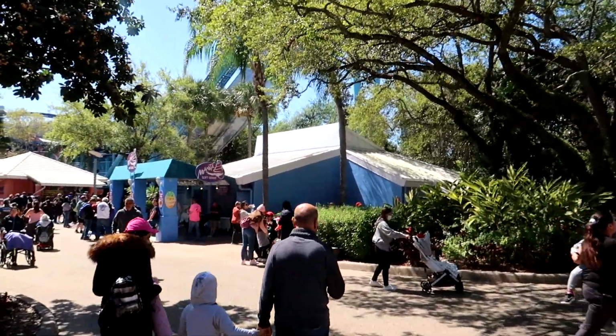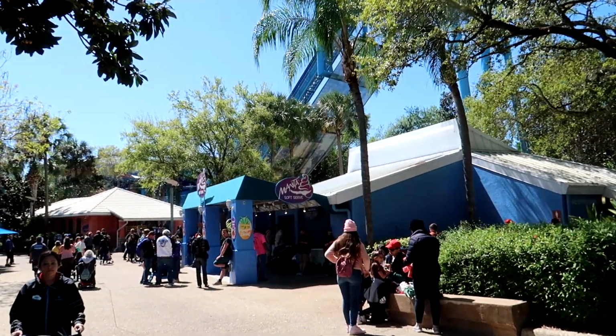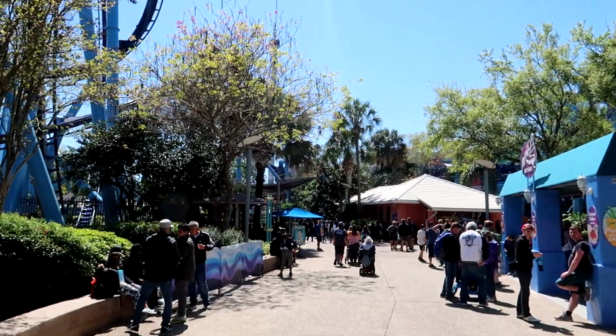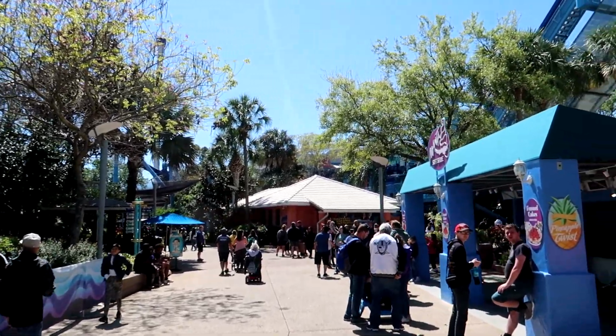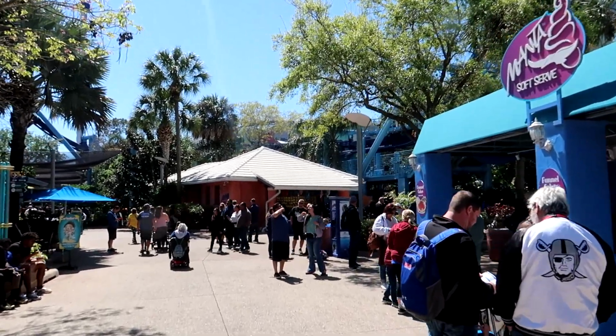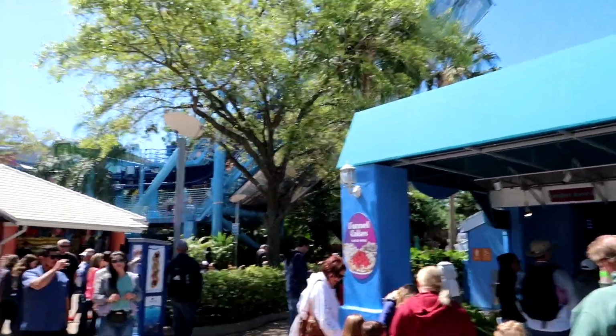I tell you what though, this is the busiest I've ever seen it here at SeaWorld. Like, it's a very busy day. I'm not complaining. A lot of the rides aren't really getting too busy. A lot of people are here for shows and just walking around and soaking up the atmosphere. There's also a food festival on at the moment, which is of course attracting quite a lot of people down here to the park. Well, yeah, let's head round to Manta.